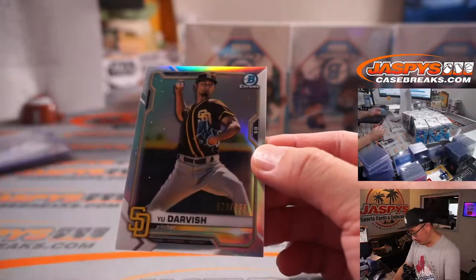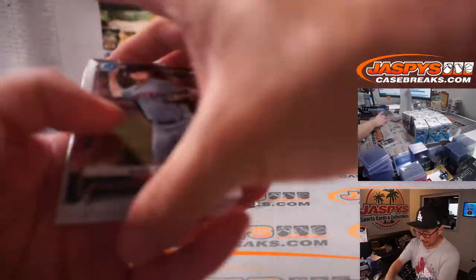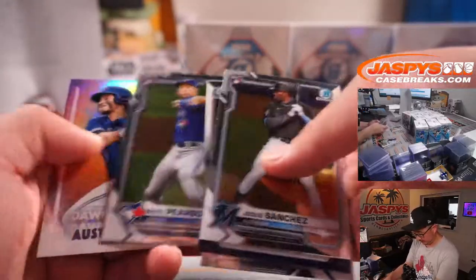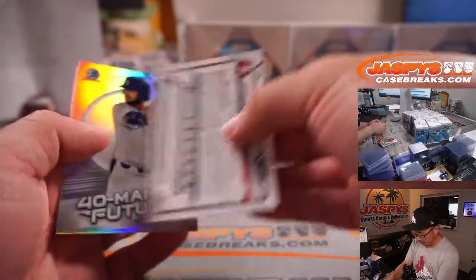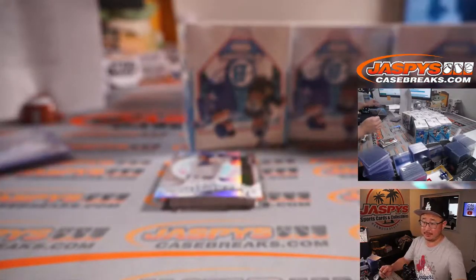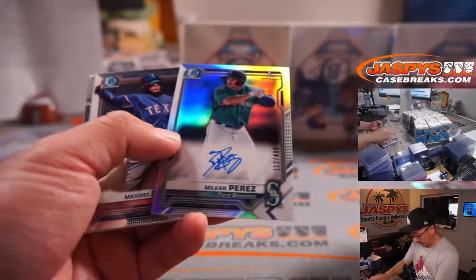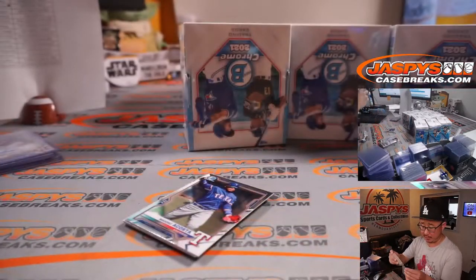There's Yu Darvish, 478 out of 499, refractor for the Friars, Michael. We got Ryan Jeffers, Twins, Purple Chrome, 155 out of 250. Yeah, there you go, Big Boys 007. Nice Pedro Leon, blue. And there's Milcar Perez, this time a refractor, 112 out of 499 for Coppola and the M's.